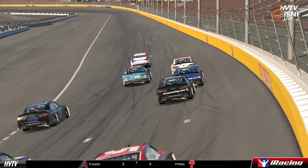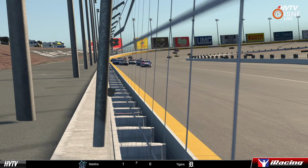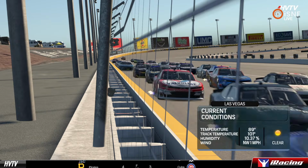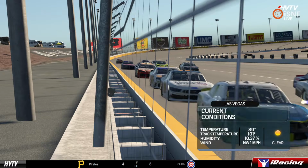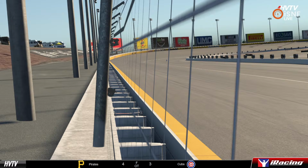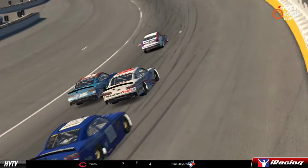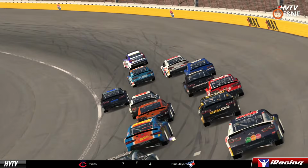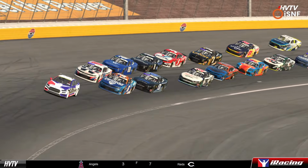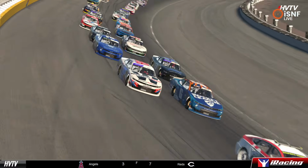These are riders roaring down the back stretch. First time. Take a look at your race weather. 89 degrees. Track temp 101 degrees. Blue skies. No wind. No humidity. Very dry. Hot, slick track out here for Las Vegas. We'll see the pace car take a hard left turn on the pit road. It'll be a Chevy Front Rows. It'll be the 6 of Gavin Austin, the 88 of Hunter East. We get ready to go green here. 50 laps here from Las Vegas.